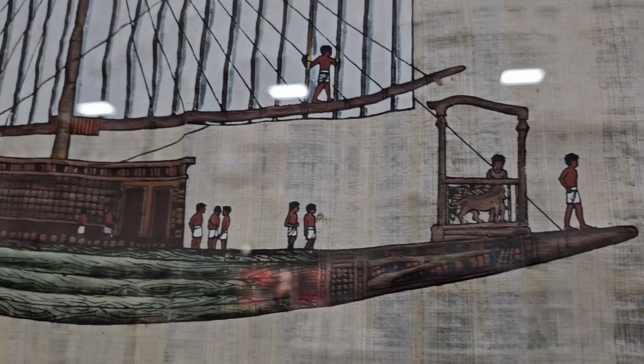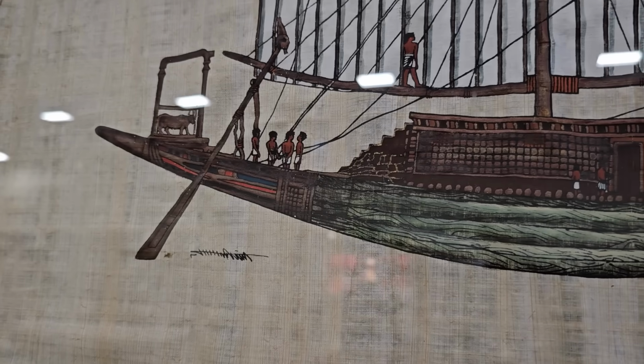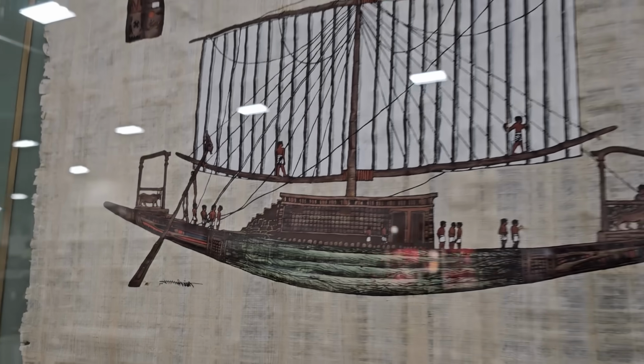Isn't that fabulous? I'm not sure the actual value of this piece. From what I saw online, I think that's a really good price for that.